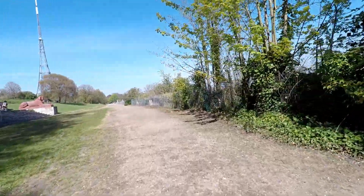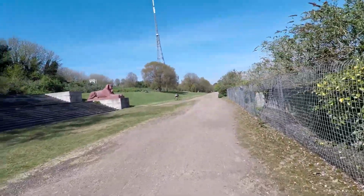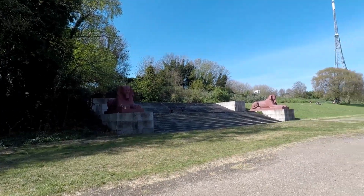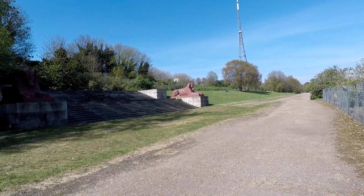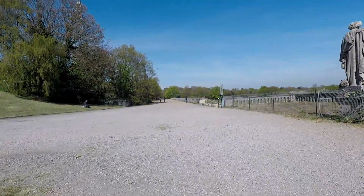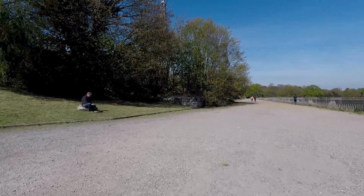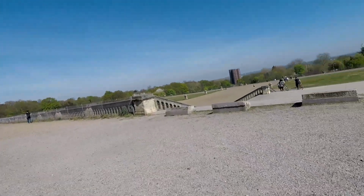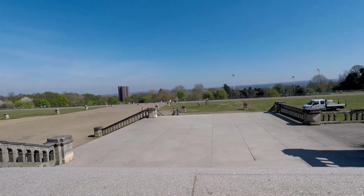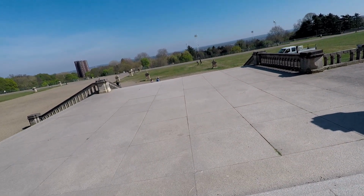Heading back past the other two lions. Are they sphinxes? I'm not sure. Back past the fellow on the right, and then down the wide staircase. Nice thing about a bike, of course, you can just hoist it up on your shoulder and walk with it.